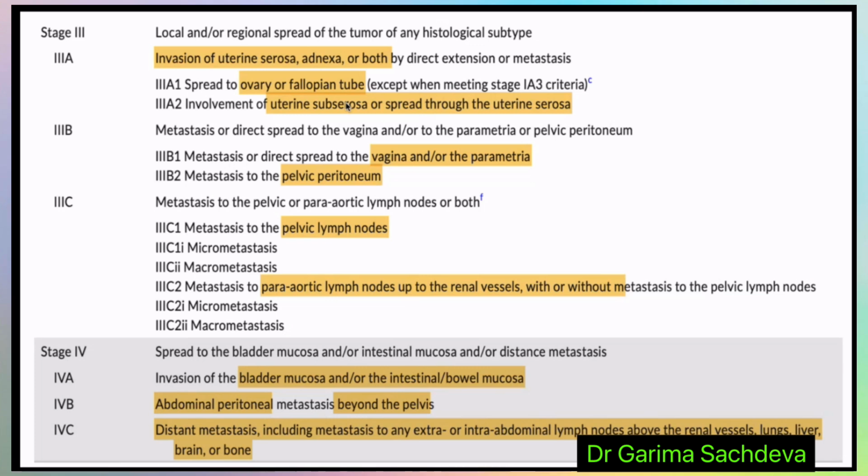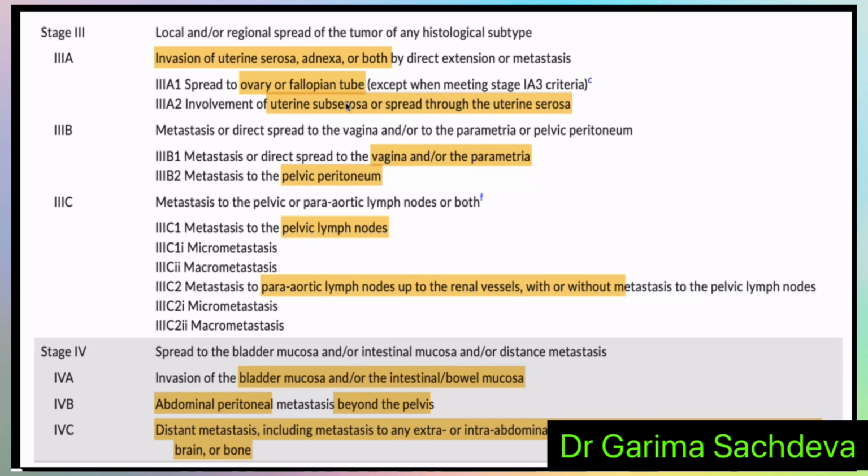You will come to know all this only when you have taken out the uterus and sent it for biopsy to evaluate what all is involved, so that's why it is a surgical staging. 3B1 is vagina and parametrial involvement. 3B2 is involvement of pelvic peritoneum.